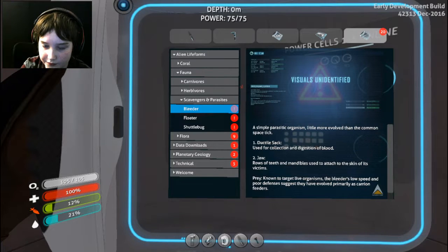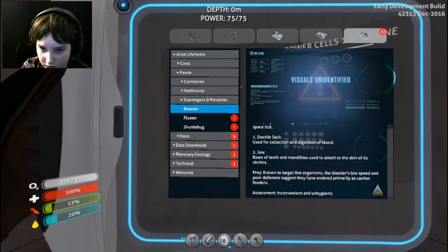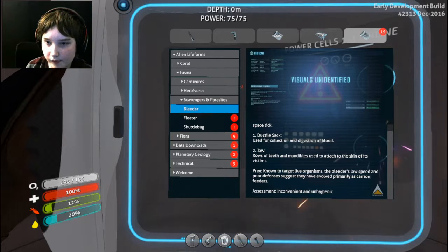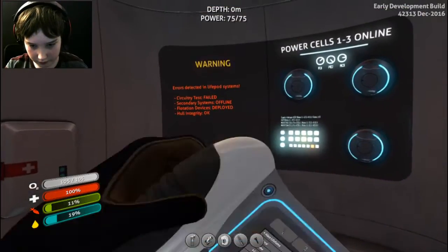Scavengers and parasites, starting with the bleeder. I hate those things. A simple parasitic organism, little more evolved than the common space tick. 1. Ductile sac, used for collection and digestion of blood. 2. Jaw, rows of teeth and mandibles, used to attach to the skin of its victims. Caution. Dehydration detected. Prey, known to target live organisms. The bleeder's low speed and poor defenses suggest they have evolved primarily as carrion feeders. Assessment: inconvenient and unhygienic.